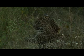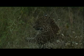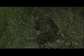Come back, little ones. You just see one of the little ones. Both of them actually. They're just behind some bushes at the moment.